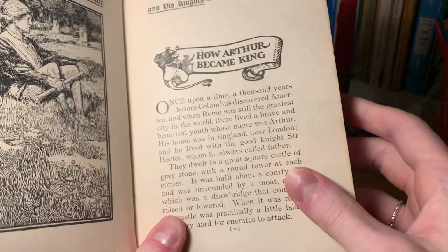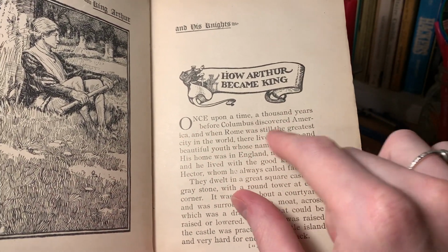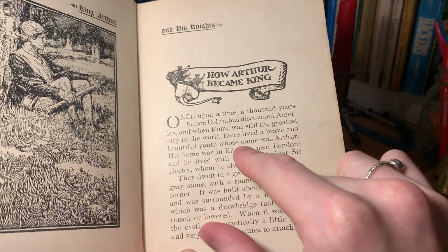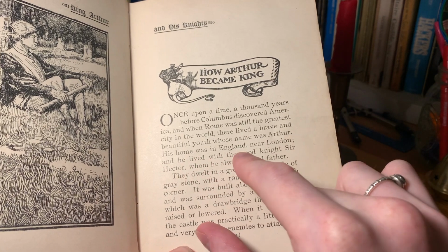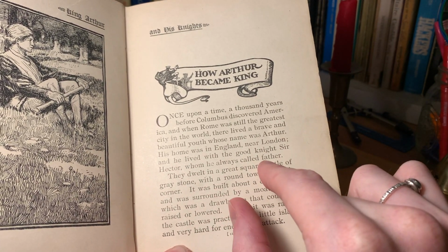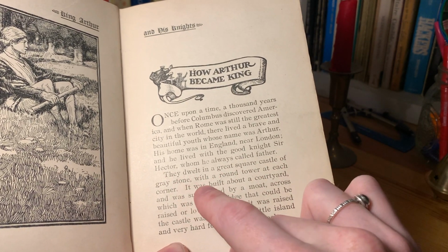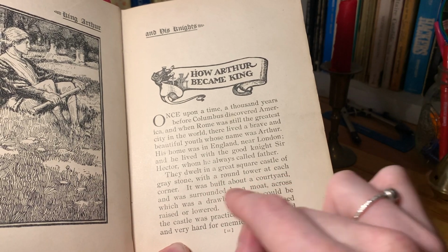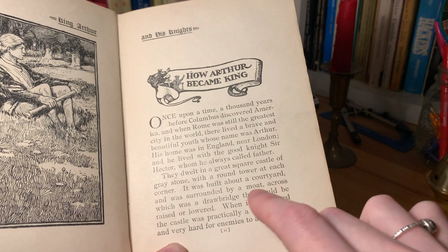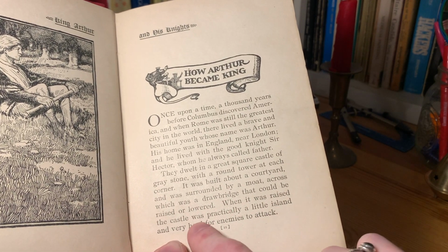How Arthur became king. Once upon a time, 1,000 years before Columbus discovered America, and when Rome was still the greatest city in the world, there lived a brave and beautiful youth whose name was Arthur. His home was in England near London, and he lived with the good knight Sir Hector, whom he always called father. They dwelt in a great square castle of grey stone, with a round tower at each corner. It was built about a courtyard and was surrounded by a moat, across which was a drawbridge that could be raised or lowered. When it was raised, the castle was practically a little island and very hard for enemies to attack.